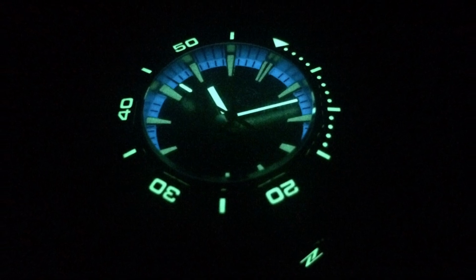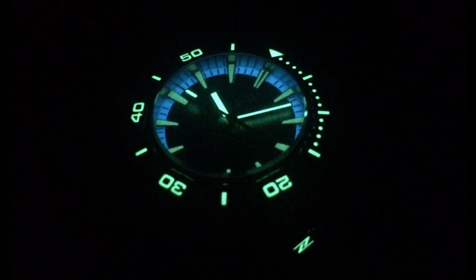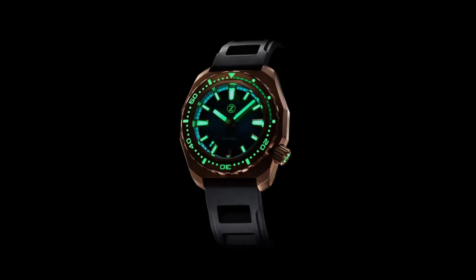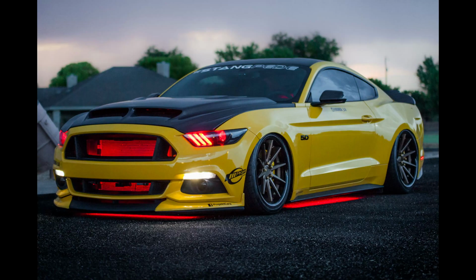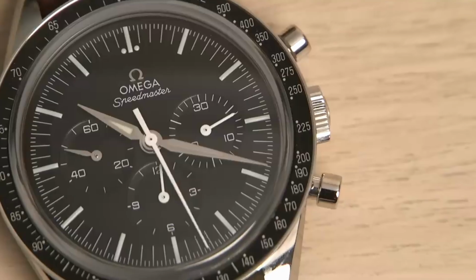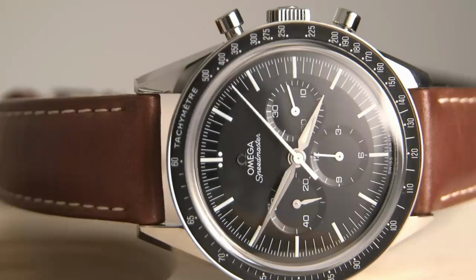Lume on the crown? Seriously? For the life of me, I cannot think of a situation where it might be useful. Raise a hand, those that can't locate the crown on their watch in the dark. It's like having neon lights under your car. Sure, it might look flashy in the dark, but it's completely gaudy and useless. Same thing with the watch. Stop this lunacy now.